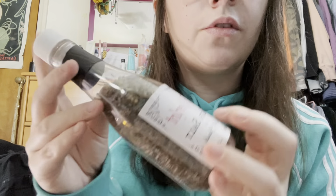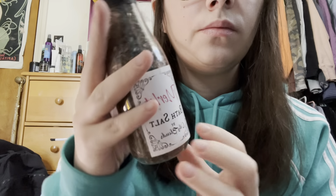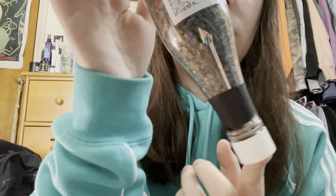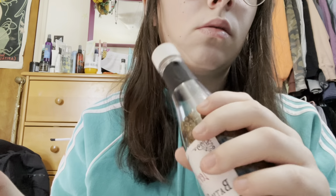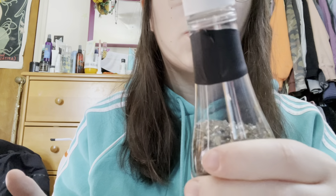I think we'll do one last item. I don't want this to be too long and my phone cut me off. This is Oily Blends is the brand, and it's Merlot bath salt. And this smells exactly like wine. Like a soapy wine, but still, it smells just like wine.